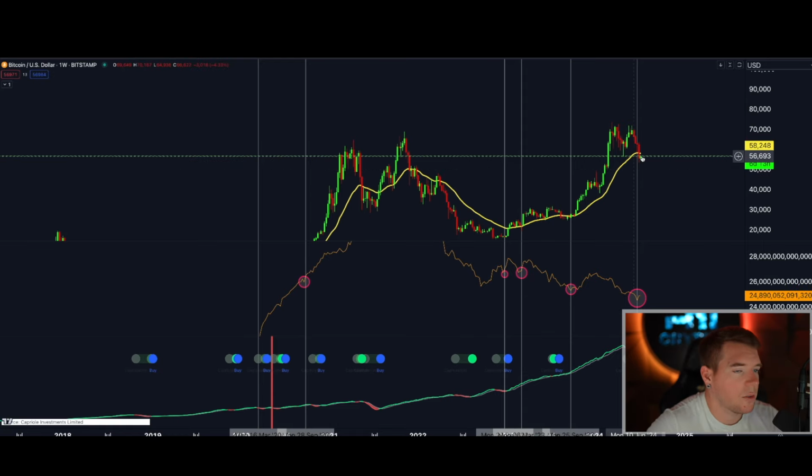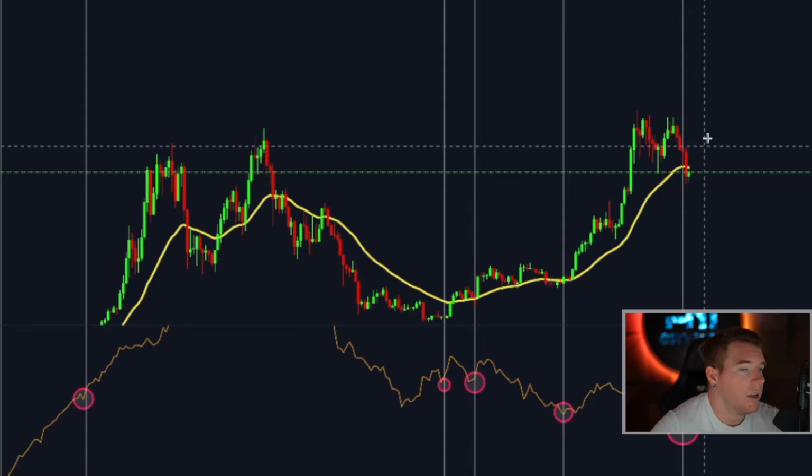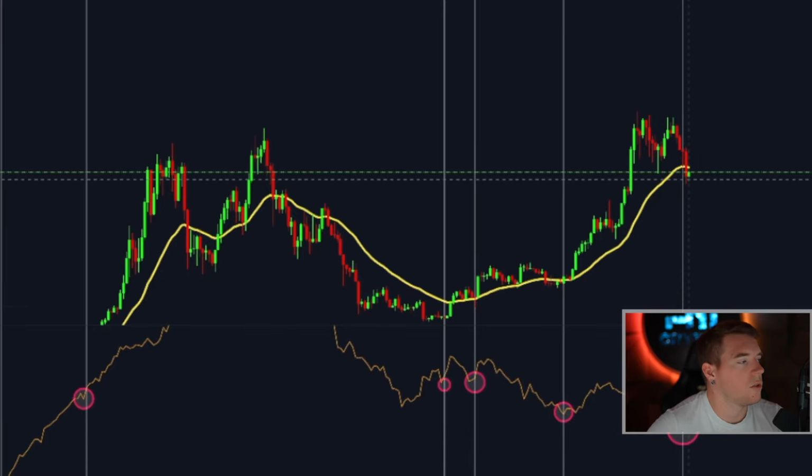On the weekly chart, we are right now below the 21 exponential moving average, which is a bearish sign. I told you guys yesterday it would be bad if we close a weekly candle below that. The current weekly candle tries to push above that level of $58,400. Only if we push above that and close above that, then we have the confirmation that we are continuing to go back to the upside.